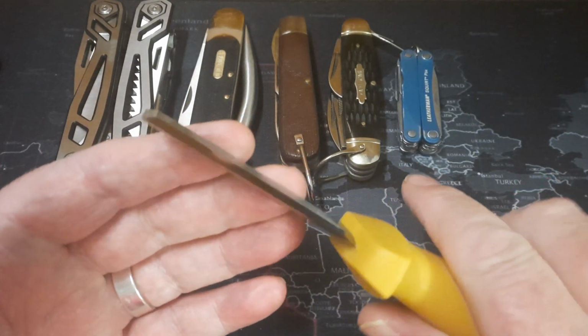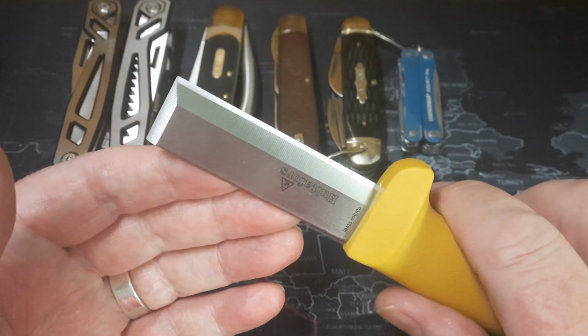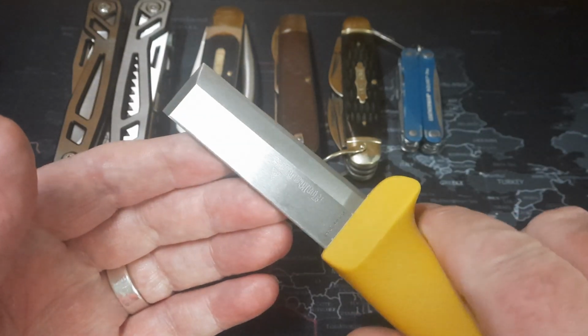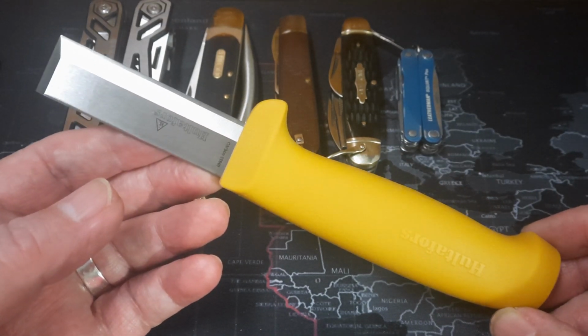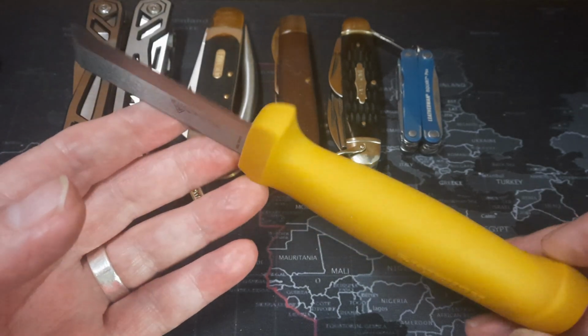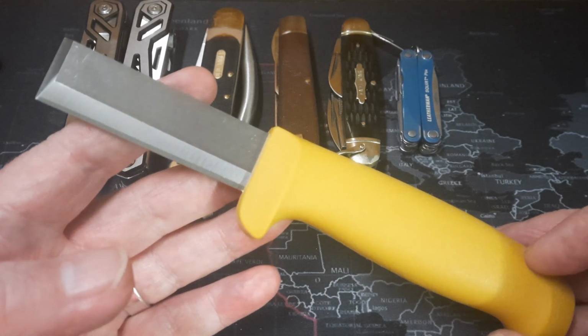Absolutely lovely. And because of those grinds on it, really easy to sharpen. Really, really easy to sharpen, and it's not difficult steel to sharpen. So, what do you think of that? That's my first ever multifunctional fixed blade, and I am over the moon with it. I think it's cracking. I can't wait to get down and give it some proper use down the caravan.